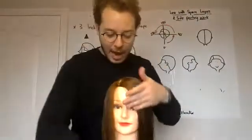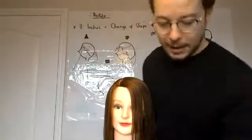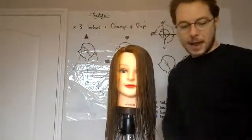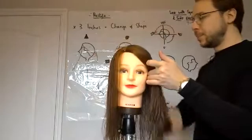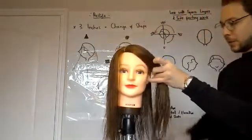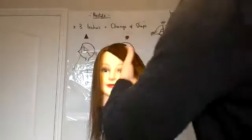But if we work our shape in the back, we then need to change our shape through the front. Okay, and I'm going to explain a nice, easy way to work it. So again, I'm going to section the front away from the back and work my elevation first, or my back sections first of all. So if I section away from the crown to the top of the ear, and just quickly put that section in.